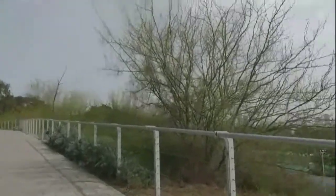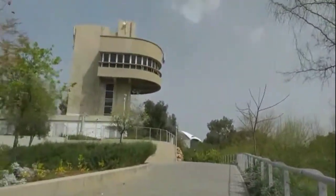Oh no, the first path. I am lost. I have to go back again to the other side.